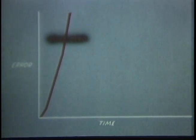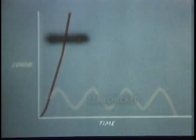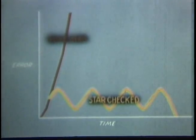Tests of the auto navigator show that with gyro stabilization alone, the error in the flight path of the missile would increase with time. However, when a stellar supervisor is incorporated in the auto navigator system, the error accumulates more slowly.